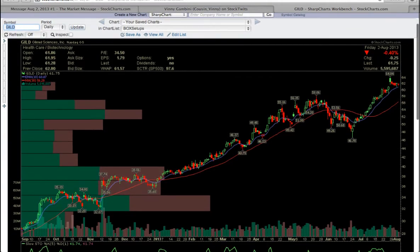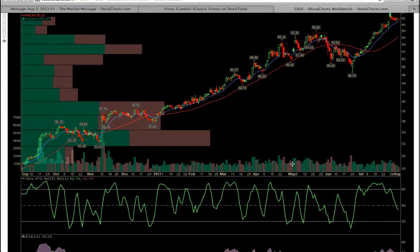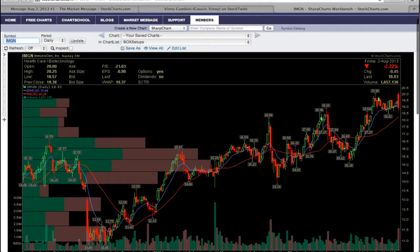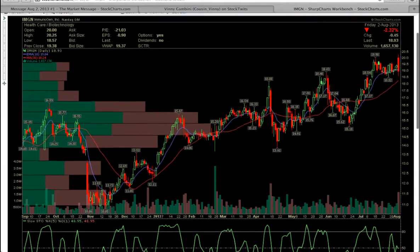Gilead, looking good, holding the 10 period, flagging here. This looks pretty promising with stochastics down below 50. It could turn. Immunogen, flagging out here. Stochastics is at 50.